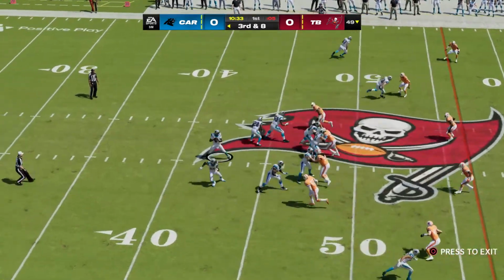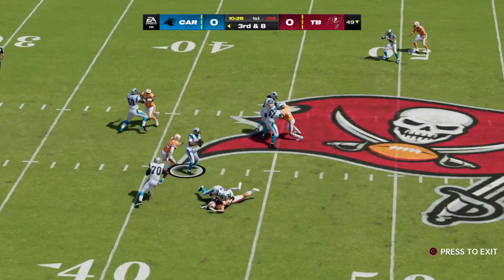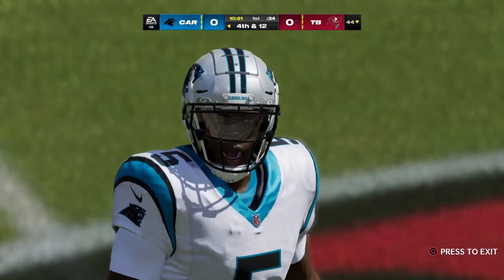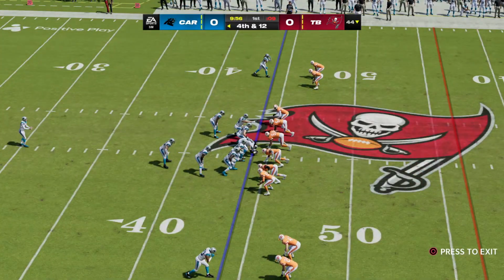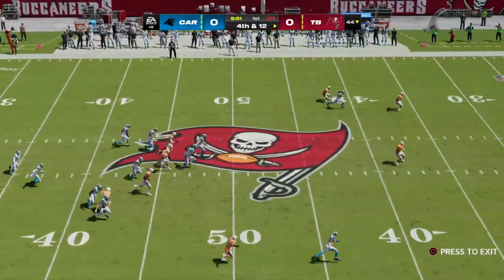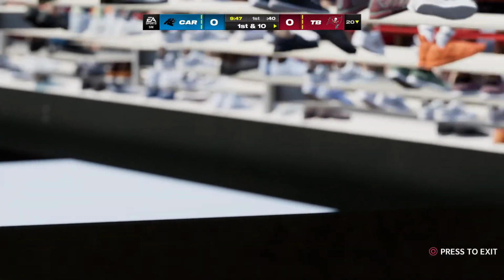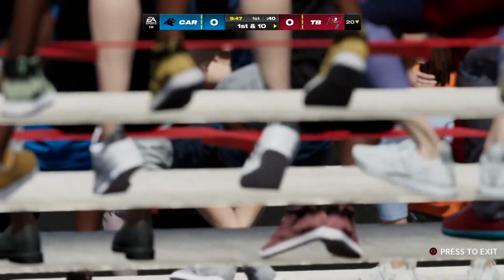Bridgewater goes into the shotgun. He stands in, looks. He's got good protection at the moment, but it breaks down. Great coverage downfield by the Tampa secondary, and Leroy Selman breaks through for the sack. Brings Bridgewater down, and the Panthers will have to punt. He had plenty of time there. At that point, Bridgewater probably should have thrown that ball away. Selman, in the top 10 in the league in sacks, gets him from behind. Brings him down, first sack of the game.